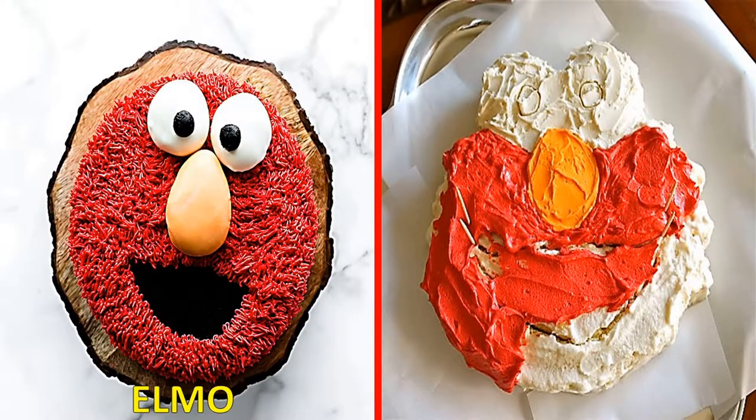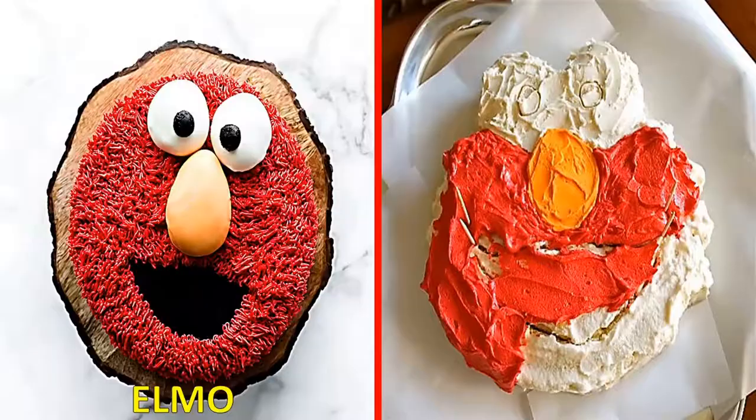Elmo. No, Elmo. What did they do to poor Elmo? Save Elmo. Hashtag save Elmo. No. So I'm gonna give it a fail. Me too. Disaster.